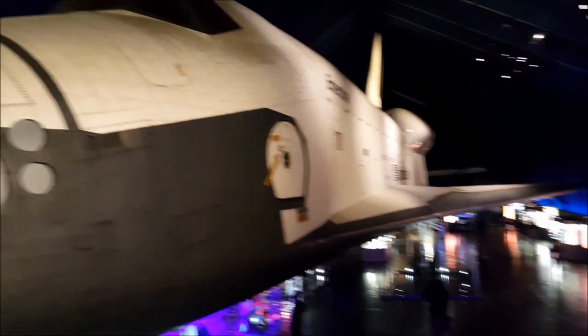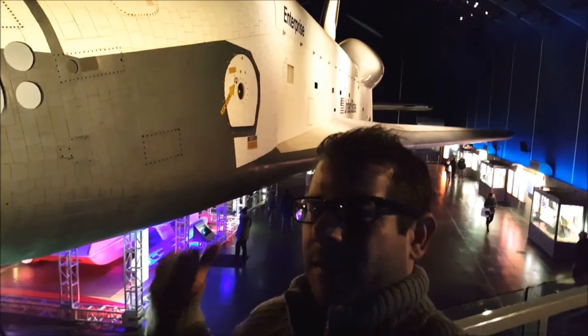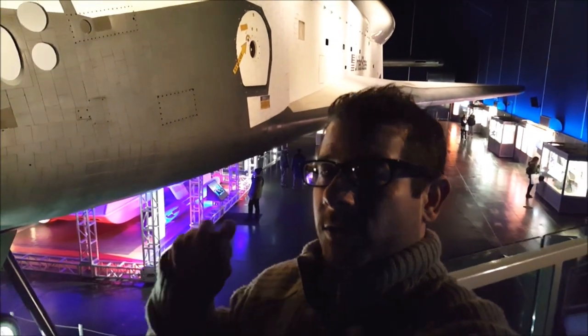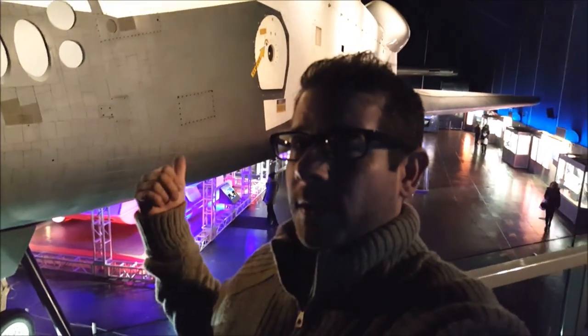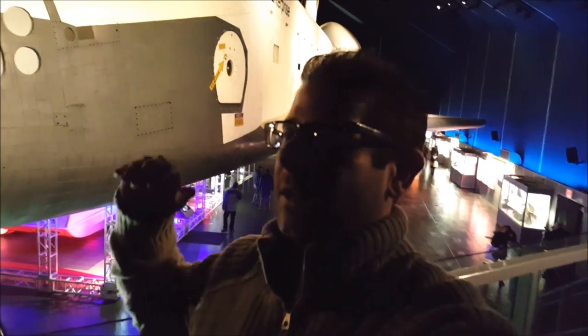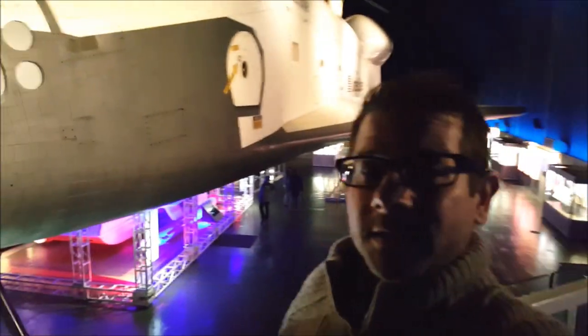Quick thing, I know this is really nitpicky, but technically this is not the space shuttle. The space shuttle is a combination of the two solid rocket boosters, plus the external tank, and the orbiter, which is what she is. So this is the orbiter. When combined with the rocket boosters and the external tank, that's the space shuttle, and NASA also refers to it as the stack. Which I love because jargon.